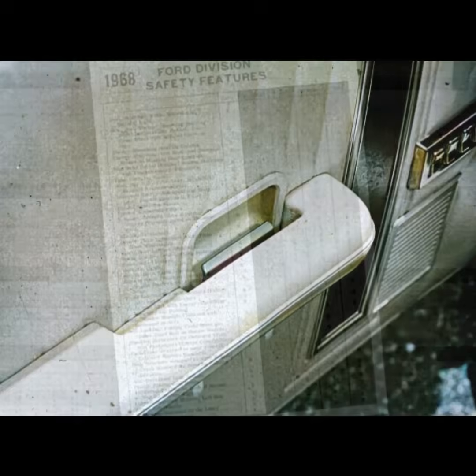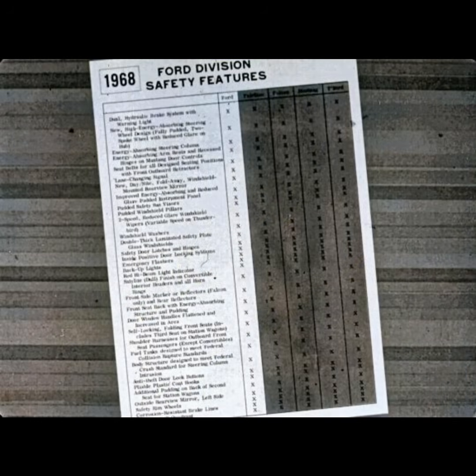In addition, you can point out to every prospect that the 1968 Ford has all of these safety features as standard equipment. Your full-line slide film entitled 1968, A Good Year for Better Ideas, covers all of these features in detail.